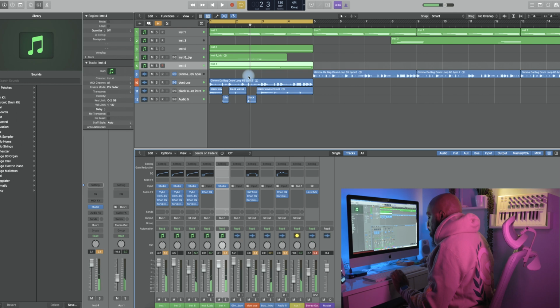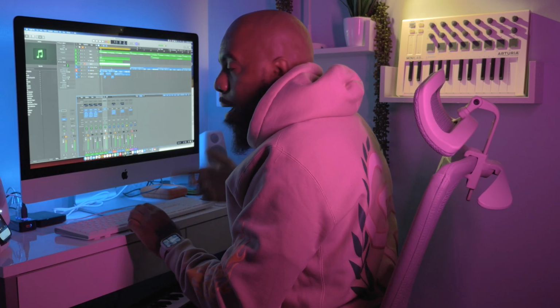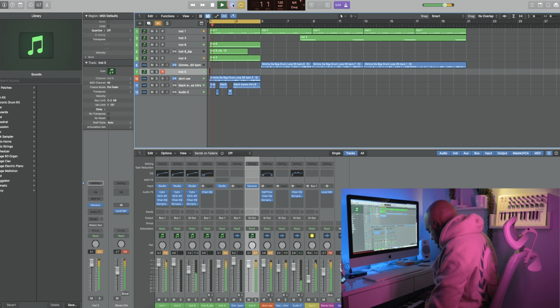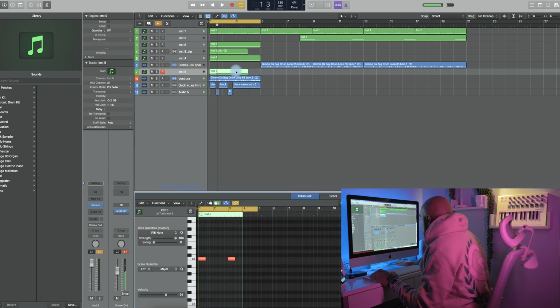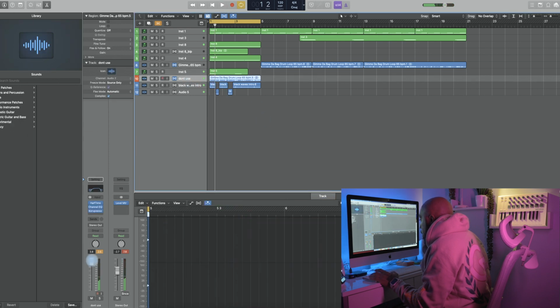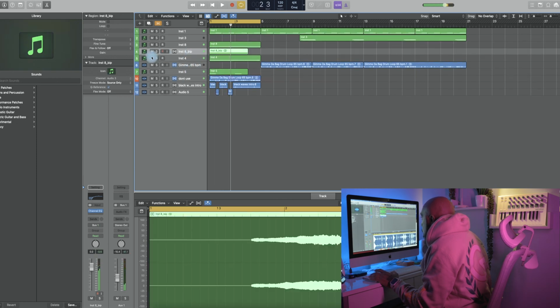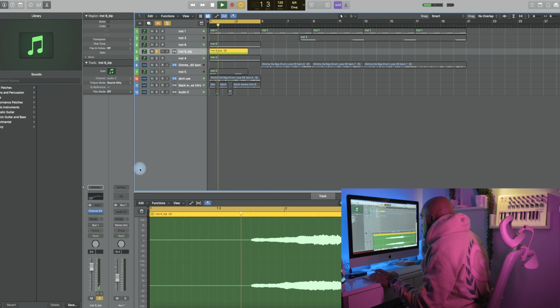So now right in that beginning, I'm gonna add a kick just to give it a little more thump. All right, we're gonna double click that, quantize that. Raise the volume on that a little bit more. Where's that violin sound? Right here. I'm gonna raise that a little.